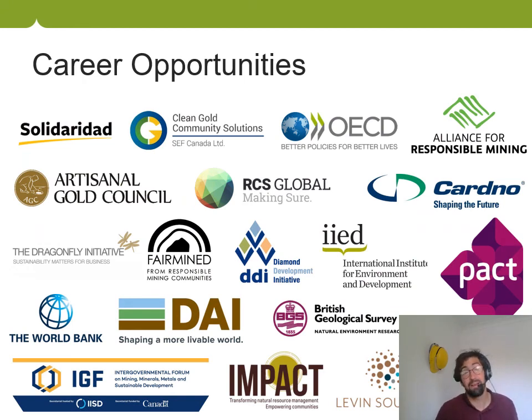So in the last slide, I just want to open up that there are a lot of career opportunities that you might not think about within your mining and geology career. These are just a snapshot of some of the organizations that work on artisanal and small-scale mining from the development sector or from the international policy sector. There are organizations all around the world that work on this, and it's worth keeping it open in your mind about your future career and how you can make a difference, not just as a technical specialist, but improving the lives of people and having a great time doing it.